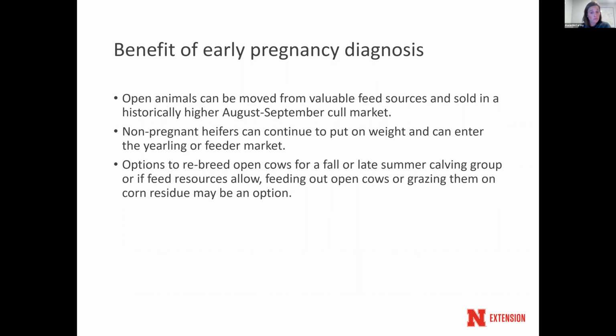Can we move and rebreed them into a fall or a late summer calving group and really start to manipulate some of our feed resources, feed out some of those opens, or maybe graze them on some residue, and then really target a different market for them. Especially with our heifers, when we think about continuing to put some weight on those, now those females can actually enter a yearling or a feeder market, and it starts to really open up some possibilities if we can get early pregnancy detection done as soon as possible, opening up some flexibility for those animals down the road.